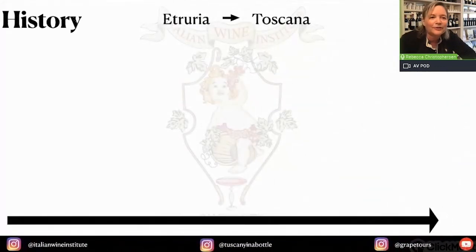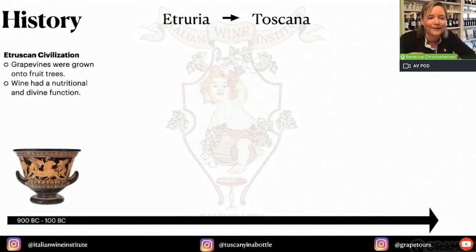Because I want to take you a little bit deeper into history. Now, I don't want this to be a history lesson or anything. Besides, I'm not a historian. But just to give you some background to see how we got to and why we got to what we're doing today. So the Etruscan Civilization is the first one that we can really associate with vineyards and wine.